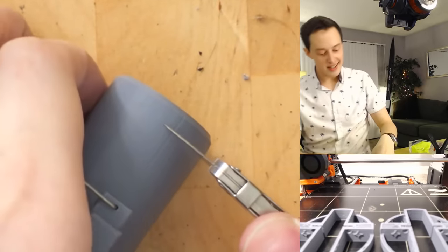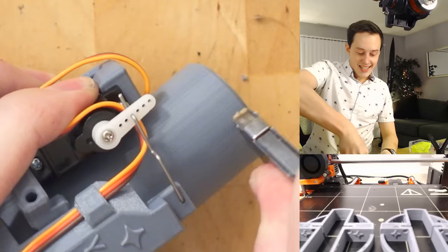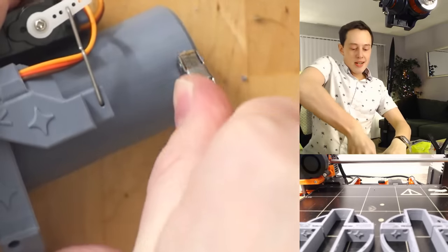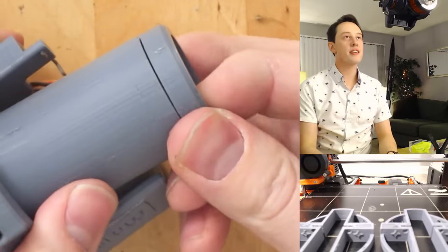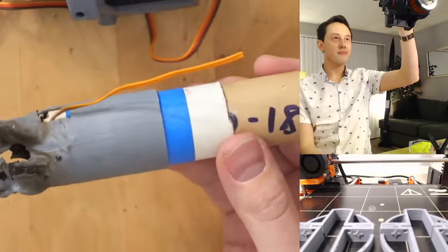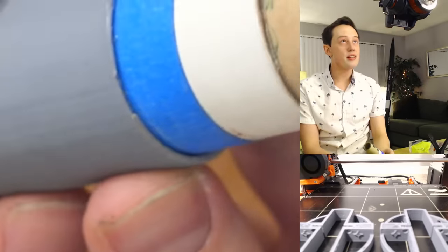Should we do it? Here it comes. Oh, I don't know if I went low enough. Oh no, I'm just below the lip. Because of the boundary layers in the 3D print, it's very easy to just detach the lip. There we go. And what you'll notice is that in the last iteration of this design, the edge of this is slightly rough.